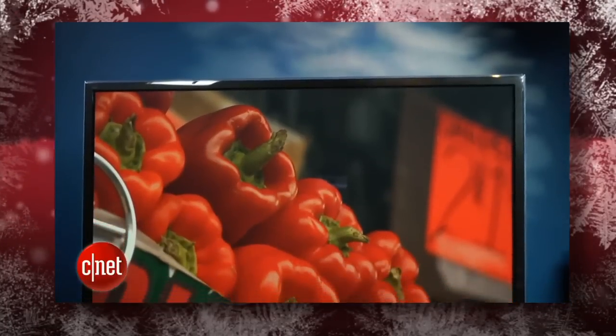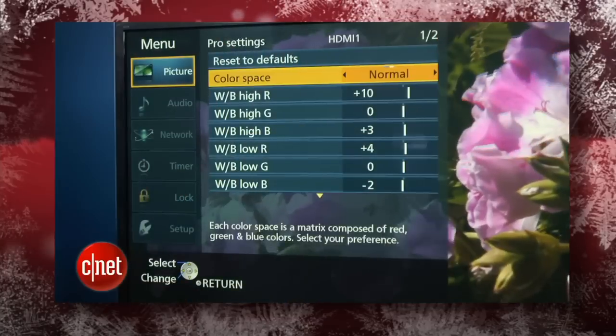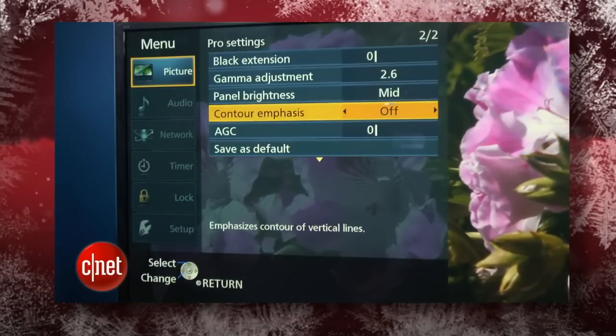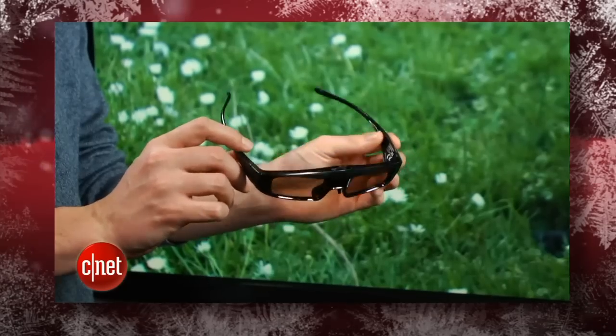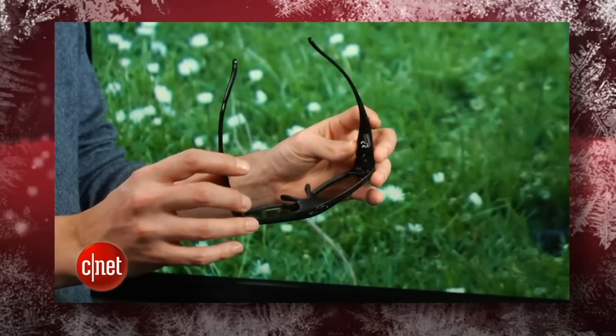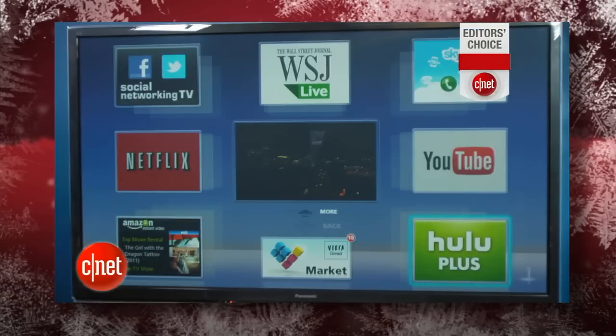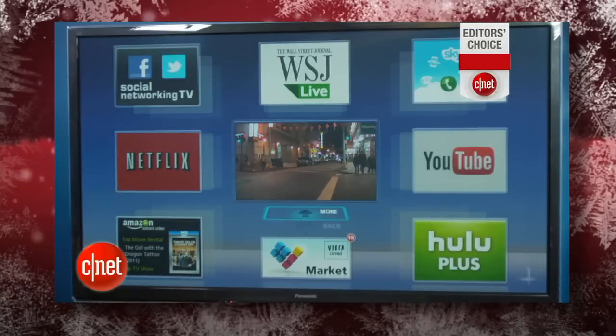Our review editor David Kastmeyer, CNET's TV guru, calls this flagship level picture quality at a mid-level price. Yeah, our editors absolutely love this TV, and for good reason. It can also do 3D if you want it to, although unfortunately, it doesn't come with any glasses. Still, a hot TV. Plus, this is the first product on the list that is a CNET Editor's Choice. That's the award that we give out very sparingly to the cream of the crop products that we review on CNET.com. As we get closer to the top of this list, you're going to hear that term a lot.